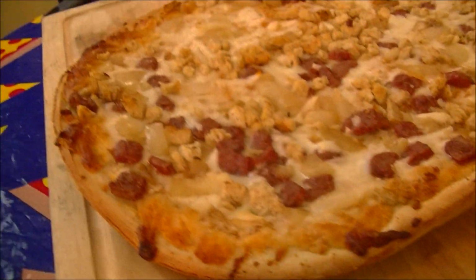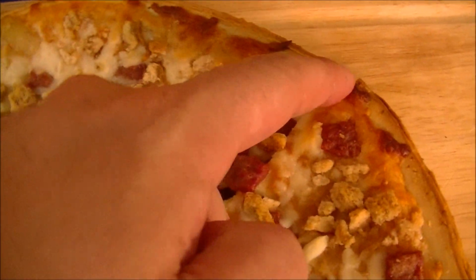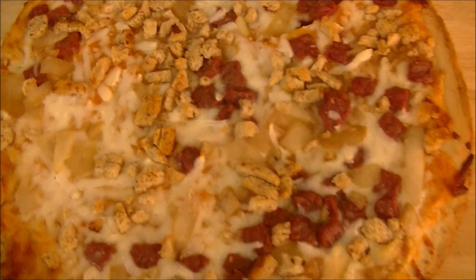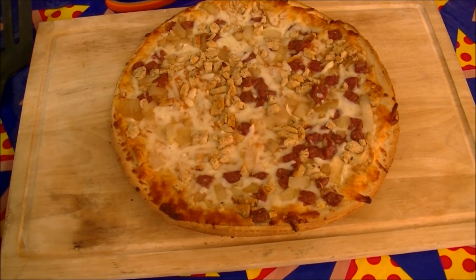Part of that might be because there was a break in the crust, I think over here or so, when I got the pizza from Safeway. $5.49, by the way, from Safeway, in case you're wondering.